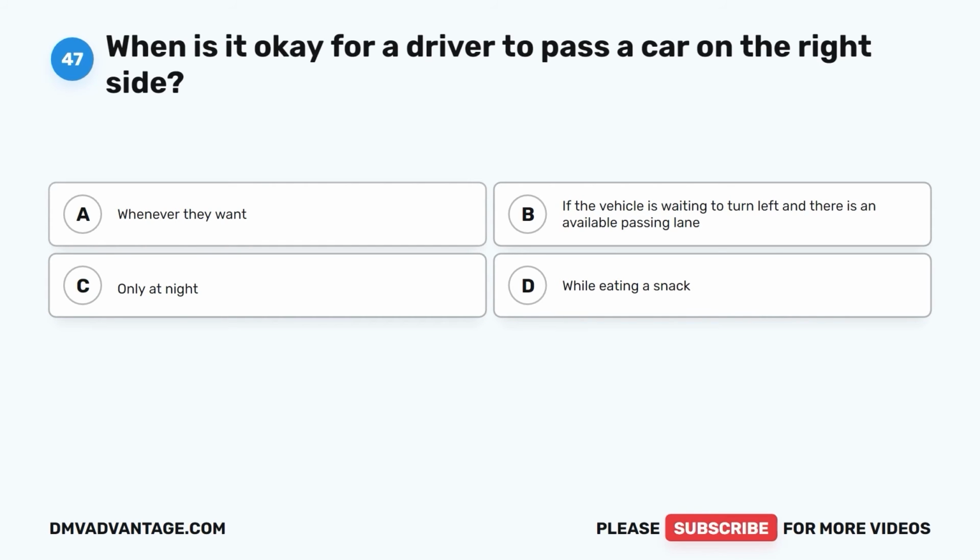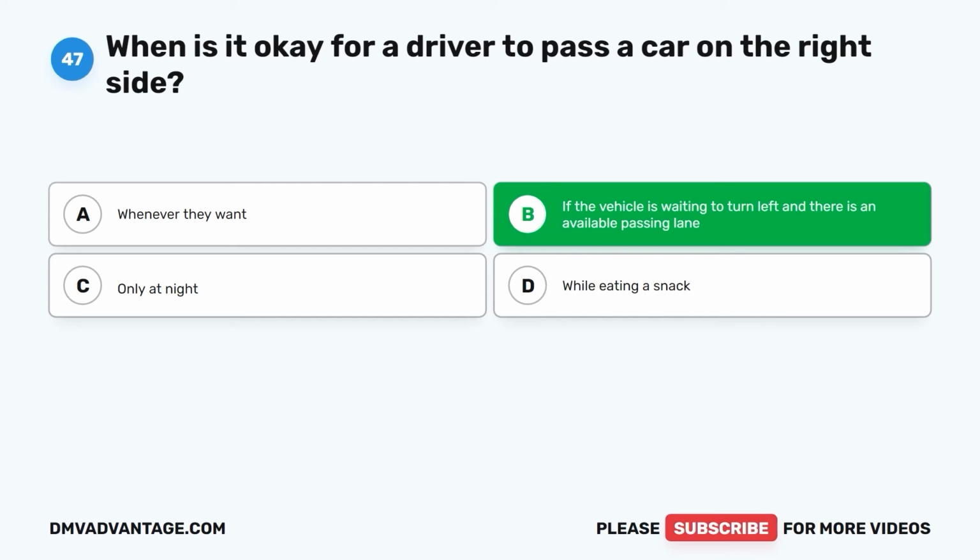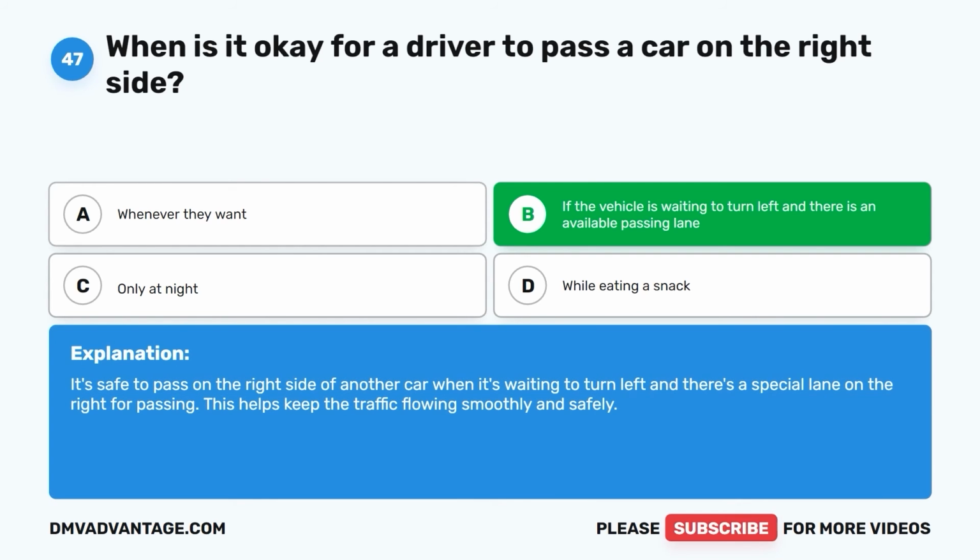Question 47. When is it okay for a driver to pass a car on the right side? A. Whenever they want. B. If the vehicle is waiting to turn left and there is an available passing lane. C. Only at night. D. While eating a snack. The correct answer is B. It's safe to pass on the right side of another car when it's waiting to turn left and there's a special lane on the right for passing. This helps keep the traffic flowing smoothly and safely.